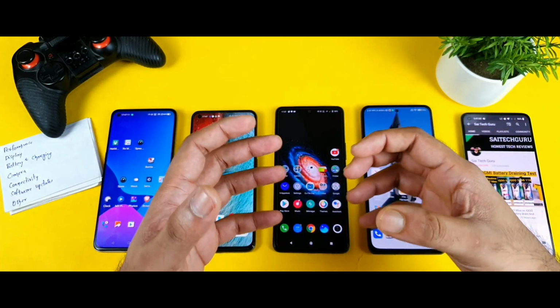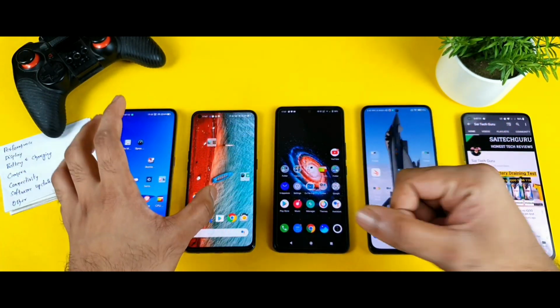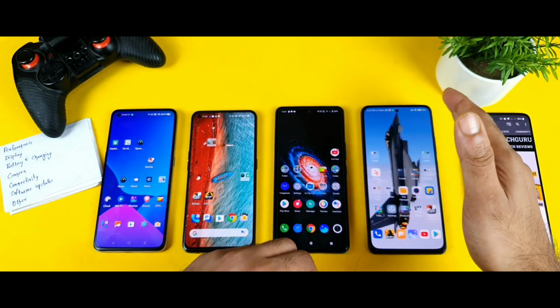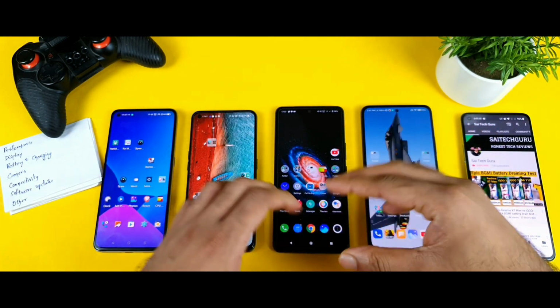So this is a question I'm getting from plenty of users, which is an all-round mobile phone. I'm planning to buy the Realme X7 Max. Is it an all-round phone or not? I'm planning to buy the Mi11X device. Is it in the all-round category or not? So I'm getting this kind of message.